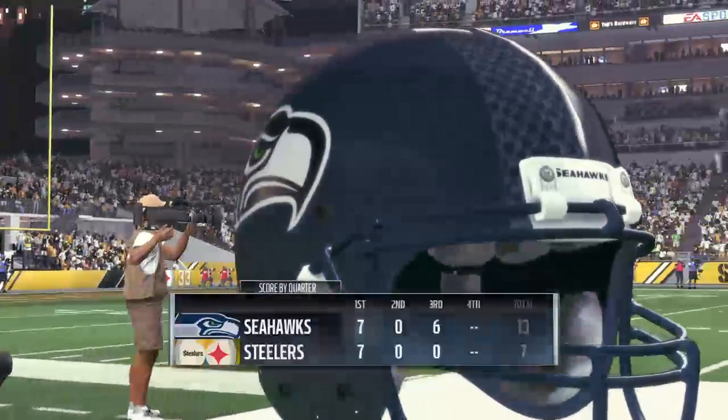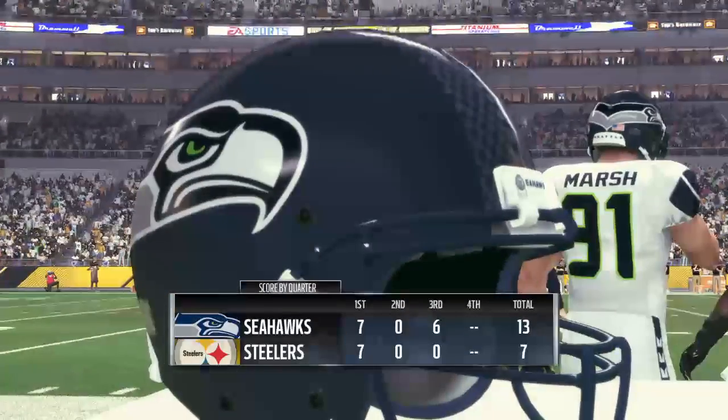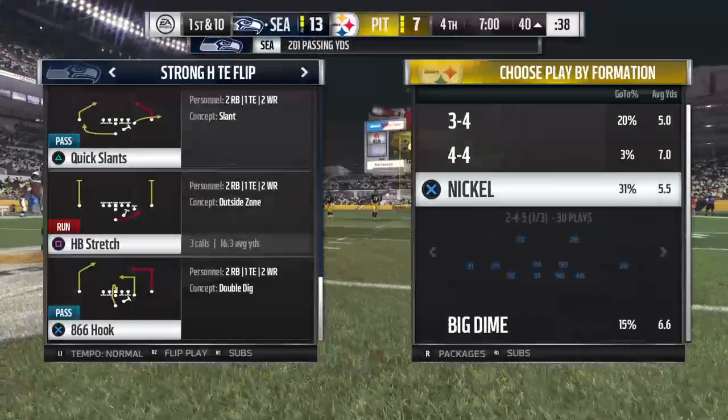Back now in Pittsburgh. It's the Seahawks with the possession. They also have the lead here as we get set for the 4th and final quarter.